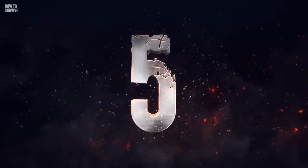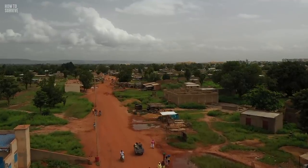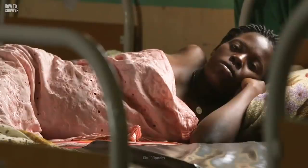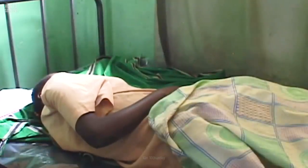Step five, don't take a sip. If you're swimming and water splashes into your mouth or nose, leeches can enter your body and feed on your blood. In Africa, people have died from anemia caused by drinking leech-infested water. In 2004, a 15-year-old girl in Tanzania had severe anemia and cardiorespiratory distress.